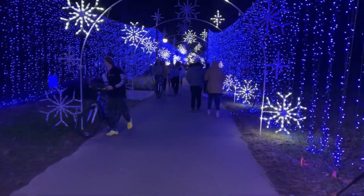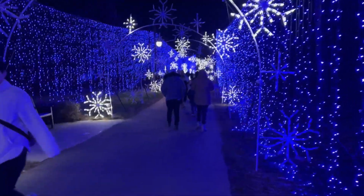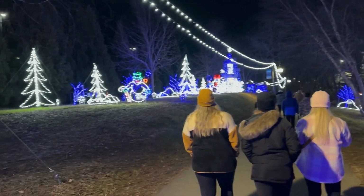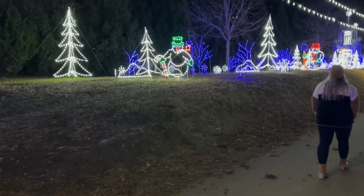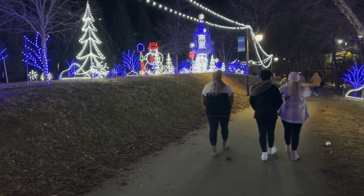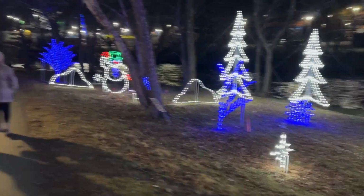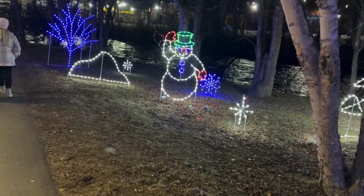Yeah, it's cool, right? You like the lights? Cool, right? What color are those lights, Indy? It's white, blue, there's red, green. Yeah. Look at all of these. Look at the snowman. He's waving to you. Look, Indy. Say hi. Say hi, Mr. Snowman.